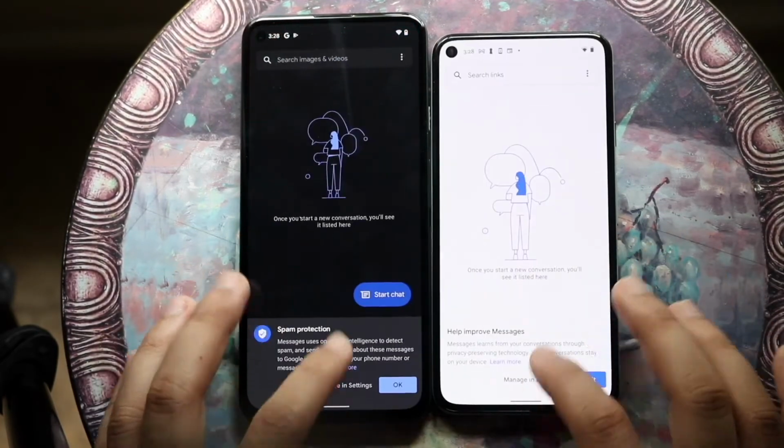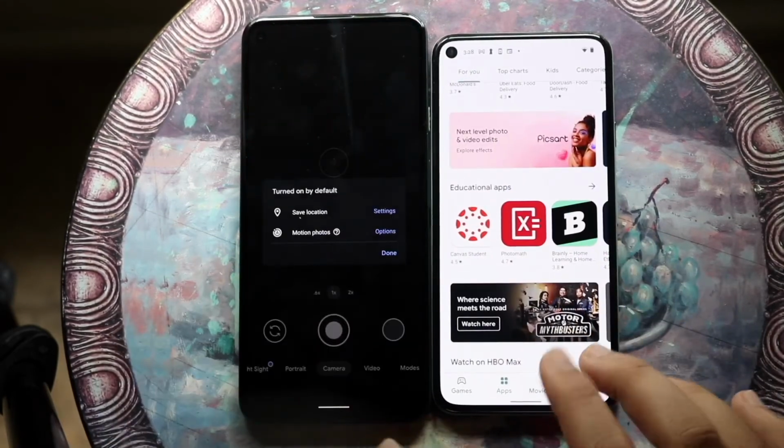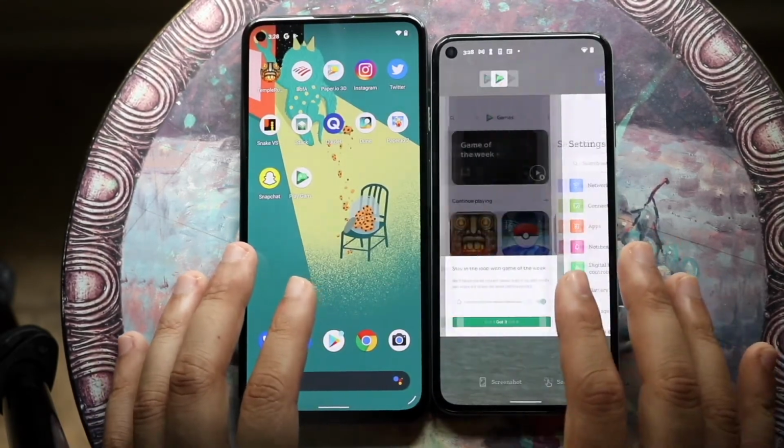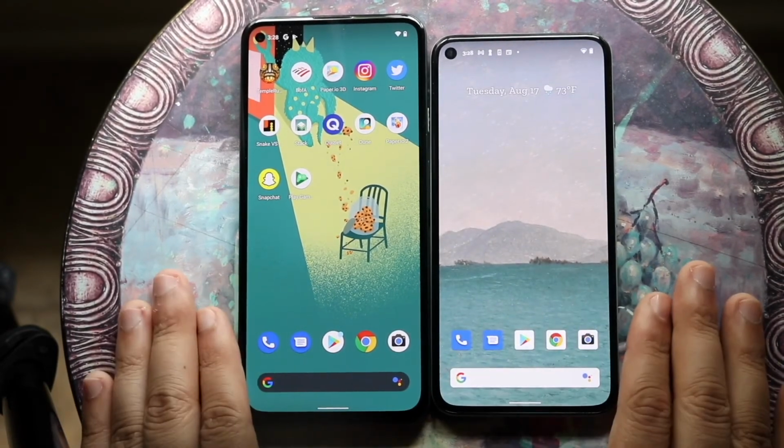And I think when it comes down to both of these, I think the Pixel 5 is the faster one by a little bit, but there really isn't that big of a difference if I'm being completely honest. They are very similar between the two, and I think that's pretty much how I'd sum up the speed comparison. Now let's go on quick.